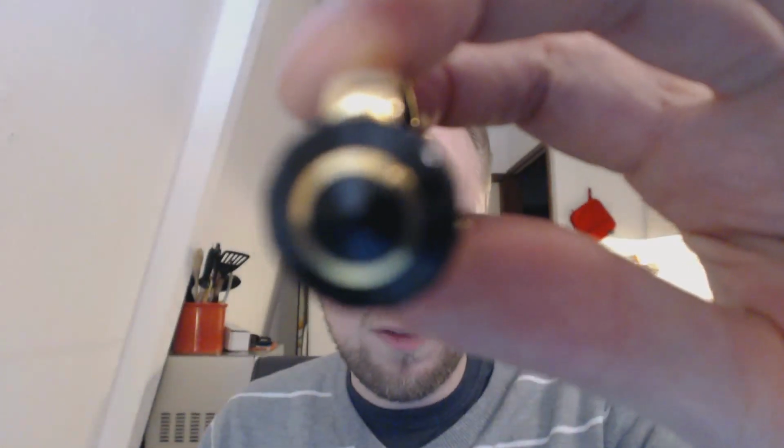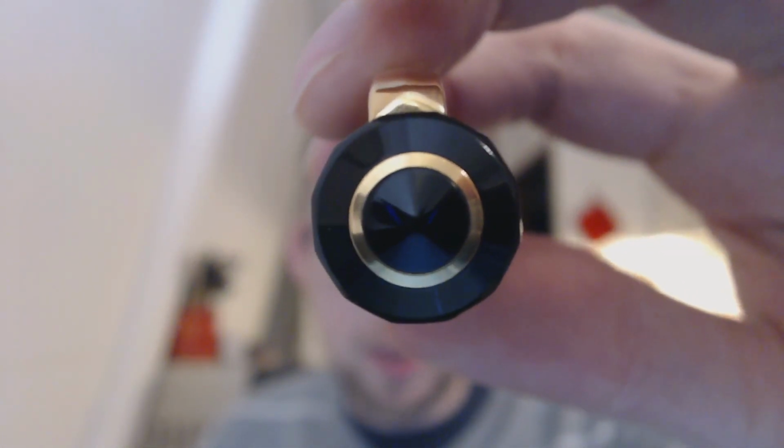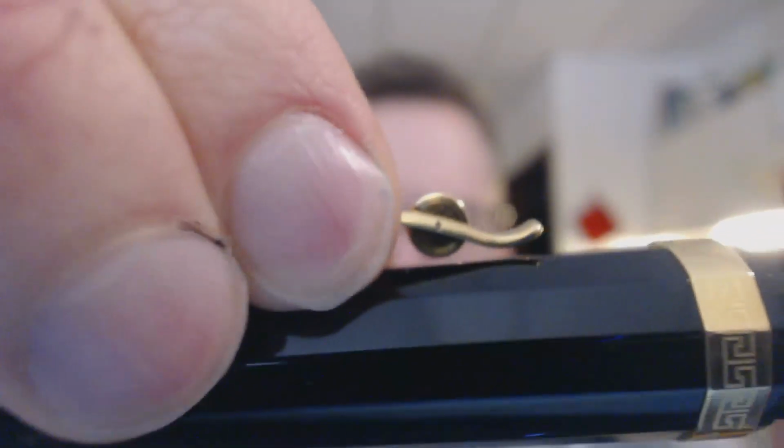Okay, the top of the pen, the finial right there, you get this evil eye that looks at you. It's a bit like the Eye of Sauron. And then you get this beautiful clip. It's the same clip that you find on the My Lord, except it's all a bit smaller on the My Lord. Very stiff clip, although I like this one more than on my My Lord because that's very stiff. This at least has some movement in it.